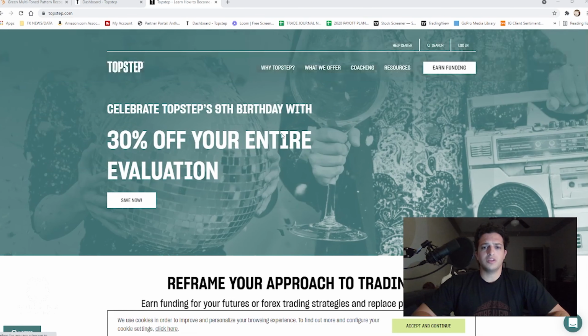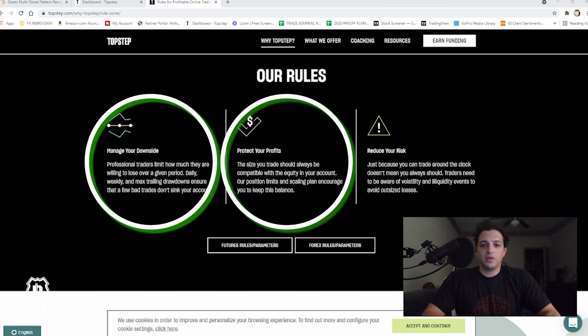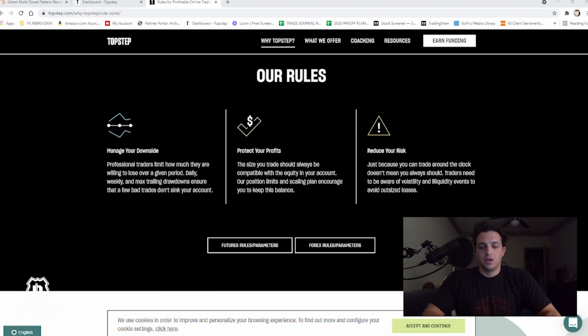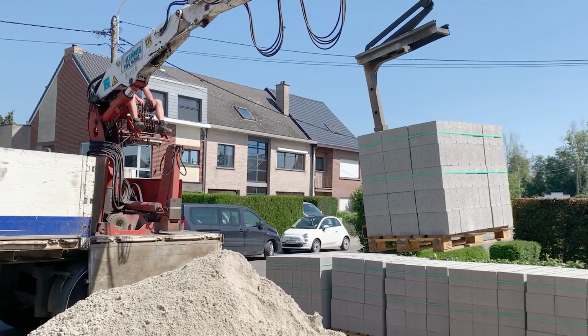Basic intro to what TopStep is, and now we're going to go into how I got to this point and what it means for me moving forward. The rules are sort of simple, but also a little bit intricate, right? So I'll break it down as best I can without overwhelming you at this point. They have rules for 3 reasons, obviously: managing your downside, to protect your profits, and to reduce your risk. So you want to do all these things to become a better trader, and that will help you. If you follow these rules, you get the funding. At the same time, you also are building up a better solid foundation.